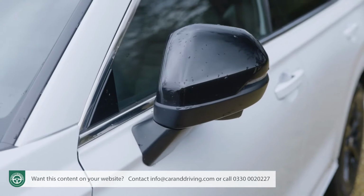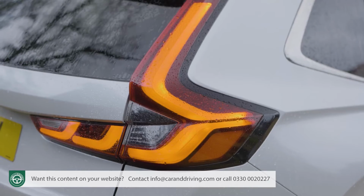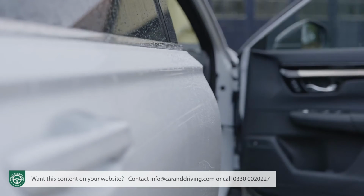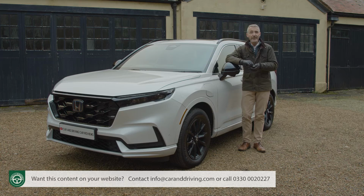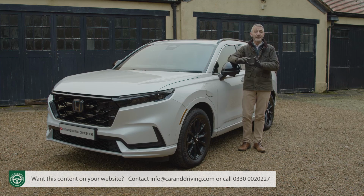There are power folding mirrors, a security alarm with an ultrasonic sensor, there are LED rear lights and smart entry and start keyless entry. All CR-Vs get selectable drive modes, so Econ, Normal, Snow and Sport. And there's also a really high standard of Honda Sensing camera safety kit. Now that's fitted right across the lineup. We're going to brief you on that in just a minute.